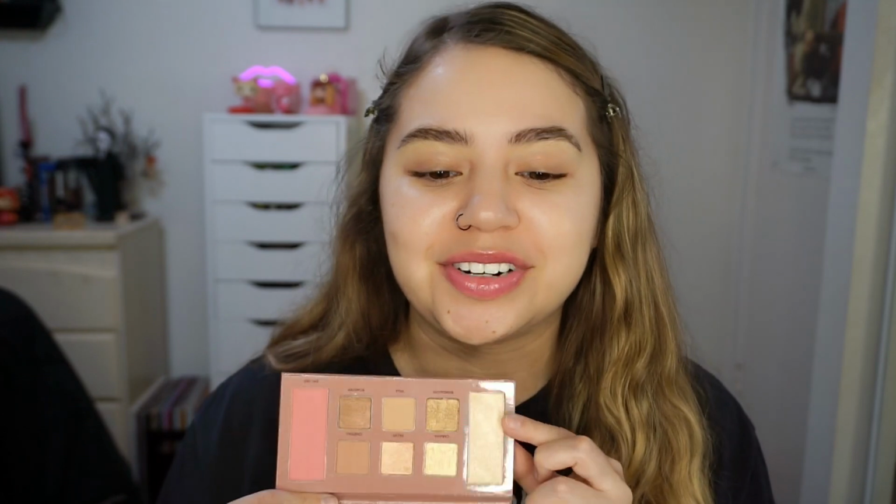This is the Wander Beauty Getaway Eye and Face Palette. This retails for $36. And it says it's your go-to palette for a perfect getaway. Featuring 6 highly pigmented shadows, a blush, and a highlighter. Highly pigmented, I mean they're very brown, very beige, but there is a highlighter and a pretty blush in here. So we're gonna be doing a real simple look today, so let me go ahead and prime my eyes real quick.